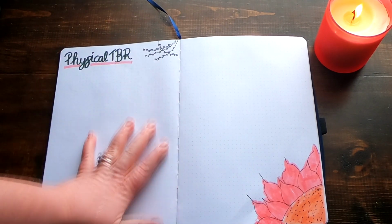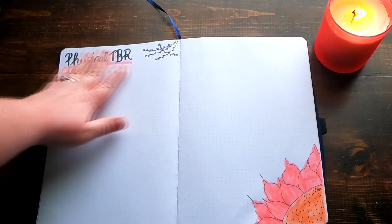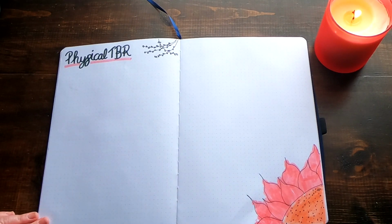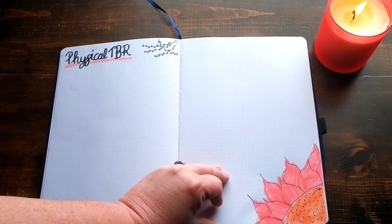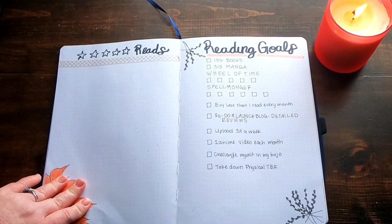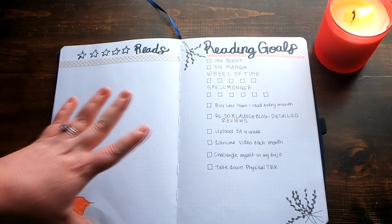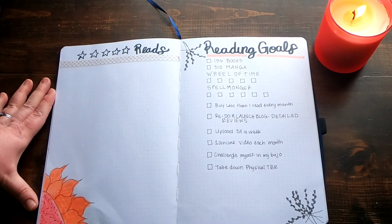But yeah, this is going to be a very busy spread, which is why I left the title pretty simple and then just one art piece down there, because this is mainly informational and practical once I fill it out. Up next, I have a page where I can write down all my 5-star reads for the year. This helps me choose my favorites and all those kinds of things. So the books that stand out above the crowd, the 5 stars, they have a place to live.